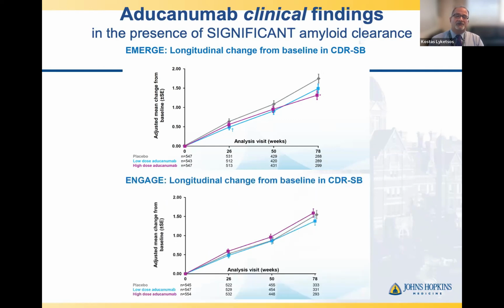Next to EMERGE, there was another study called ENGAGE, pretty much identical, except in ENGAGE, there probably was less dosing of a higher dose. What are the outcomes here? Again, the same parameters, time, CDR-SB.